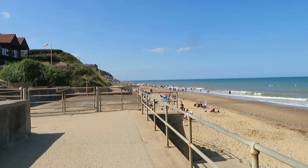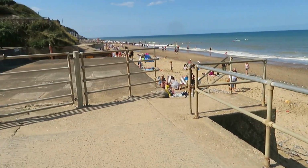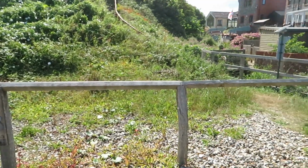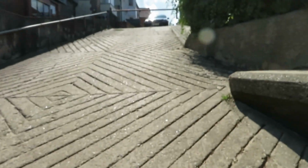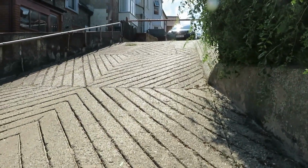Don't know whether I can get around this one. Down the steps here onto the beach, or is it round here up these steps? Let's try it up these steps. No, it looks as if they only lead to the properties here, so it's down to the beach we've got to go. And up the slipway, rather steep.